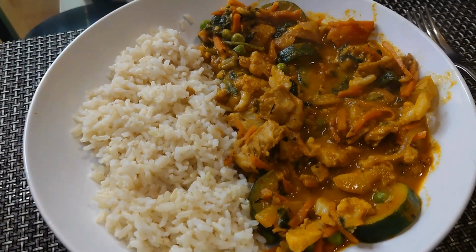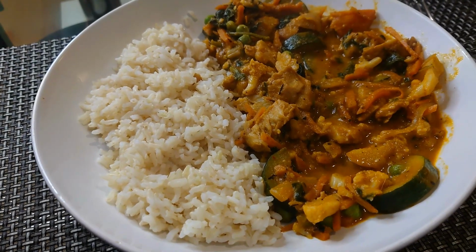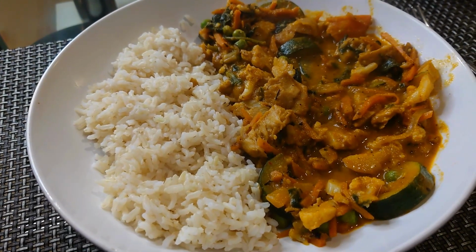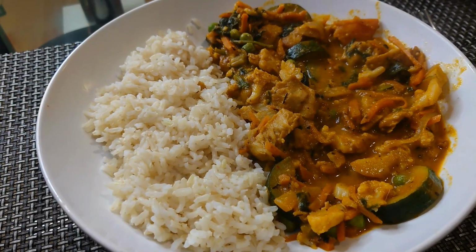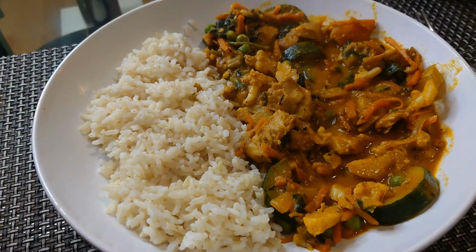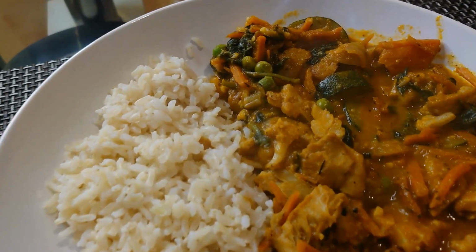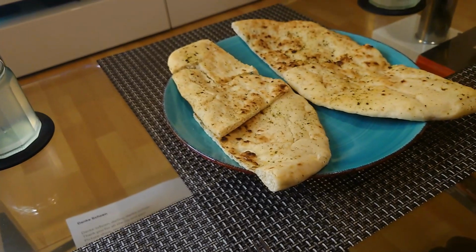And tonight we're having a lovely curry. The curry paste recipe is already on the channel. I'll link it up there. But I started this particular one with some no chick strips from Iceland. Fried them up, put them aside, and then carrot, cauliflower. Fried them up for a while, put the chicken back in, put my paste in, and a tin of coconut milk, and then chopped up a courgette, added a load of chopped spinach and some peas, and we're serving it here with brown rice and of course a naan bread.